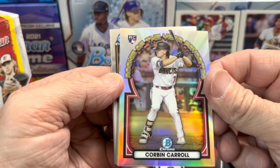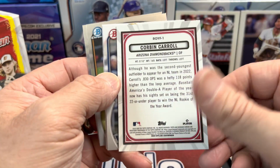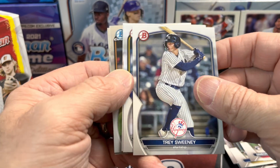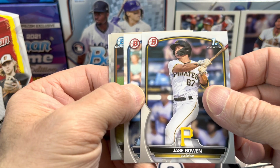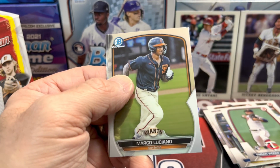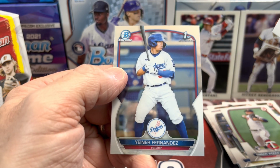That's a pretty cool looking insert. So this is the Rookie of the Year favorites, and this is Corbin Carroll. So there he is for the Diamondbacks. Diamondbacks have a lot of nice prospects that are playing and coming up into the majors, so that's fun to watch. There's Bowman and Ronnie Simon, and then Luciano's been in this stuff forever. And then behind that we have a first, Fernandez.